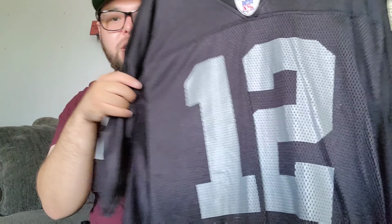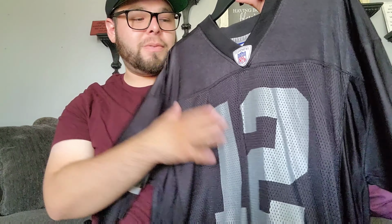Next up, wish I had this in an authentic. Shout out to Pistol. This is a Rich Gannon screen print. Really would love to get this in an authentic. I know these are really hard to find, but maybe one day I will.